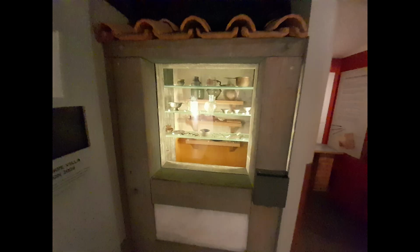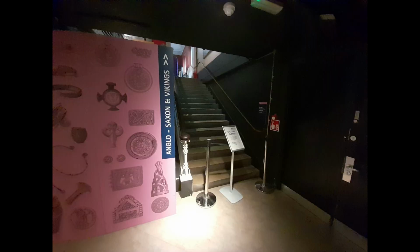Sadly, the screen next to this display was currently broken, so there was no more information on what these things actually were. But overall, there are some great displays with little intricate items that it's great have survived so long. As you leave this display, this is where at one time you came to the stairs that would take you up to the Saxons and the Vikings, but as you see, we certainly won't be going up there today.